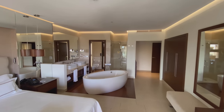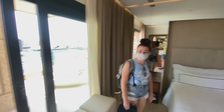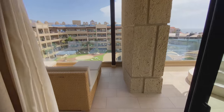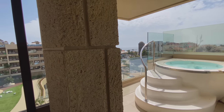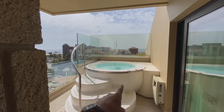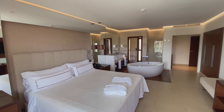Look at that for a view though. Look at that, just stunning. And then again, your balcony just leads, all connected. This is where we've just been with the hot tub. All connected, one big balcony. So you've got a hot tub and then there's your bedroom. It is absolutely stunning.